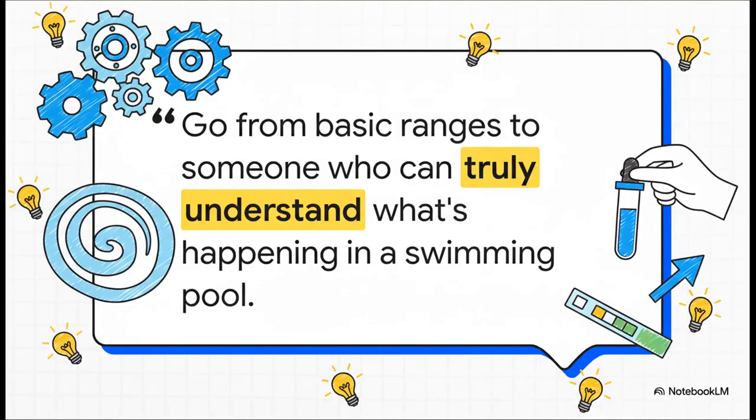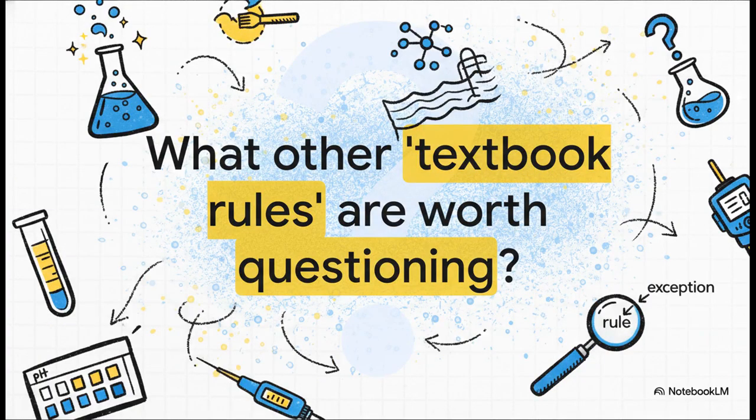And really, that's the goal, isn't it? This kind of knowledge empowers you to understand the why behind the problem. You can walk up to any pool and confidently explain what's happening, take control of the situation, and make sure that pool is safe and clear every single time. So we'll leave you with this final thought. The absolute best professionals never stop questioning the rules. Because out here in the real world, it's understanding the exceptions that truly makes you the expert.